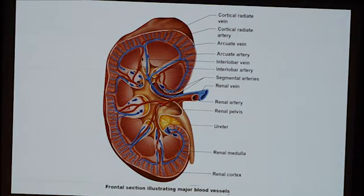Okay. So to reach the kidneys, blood flows from the aorta into the left and right renal arteries. Okay, here's the renal artery. So these renal arteries enter the kidney and divide into segmental arteries right here. First branching is the segmental artery. Then into, we need another shot here.